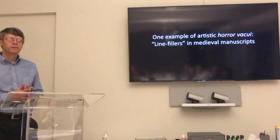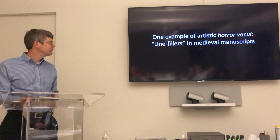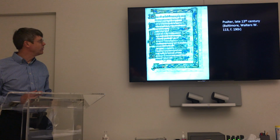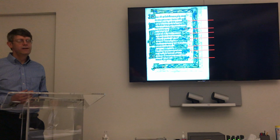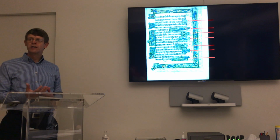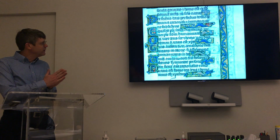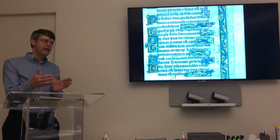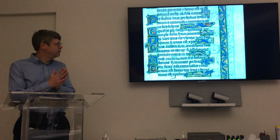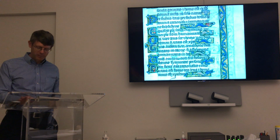I'll begin with a very clear example of horror vacui, which is line fillers, as they're called, in medieval manuscripts. Here we have a page from a late 13th century Psalter in the Walters in Baltimore. When the scribe was writing the text and the text was not going to reach the end of the line, he put a decoration there to fill those gaps. I'll zoom in. We can see that there's a monster or an animal of exactly the right length to fill the line to the end. Whenever the text was not going to reach the end of the line by itself, the artist put in these line fillers. So this is a clear example of a hesitancy or a fear to leave blank space on a page.